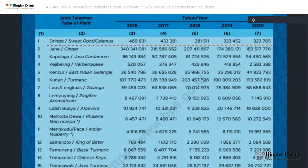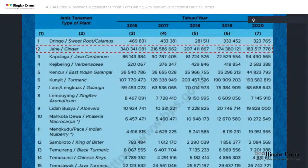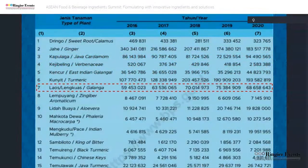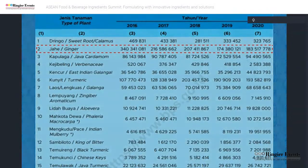Following are figures of the Indonesia Statistic Bureau related to production of medicinal plant in Indonesia. We can see that ginger is among the top medicinal plants produced in Indonesia. You can also see that there are many other rhizomes in the list of Indonesian medicinal plants. To mention a few, they are turmeric, Java cardamom, and galangal. Though ginger is the main focus now, Indonesia offers abundant potential plants to be further developed in the future.